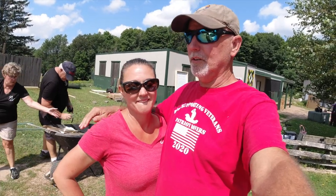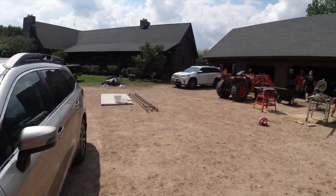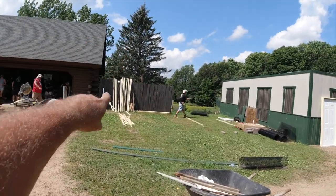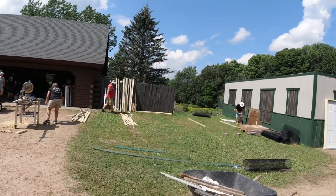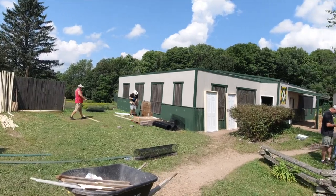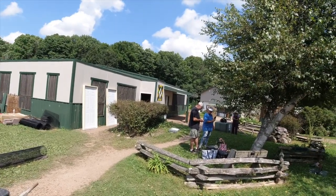So what we're doing now is we're starting to clean up. There's some last minute landscaping, but we're starting to gather up all the stuff. We've got some extra hardy board that theoretically can go back to Menards if we don't need it. There's some extra lumber, some extra door frames. We're not throwing any lumber away until we are finished, so we don't have to go dumpster diving or anything like that.